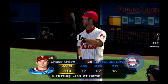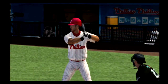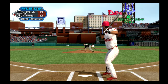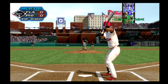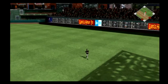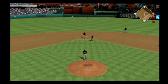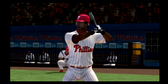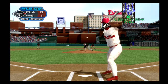Chase Utley will dig in. And as you can see, he's been a much better hitter at home this year. Pause, now the pitch, and he lays off there, 1-0. And he'll throw that screwball to set the pace for an at-bat. Swing and a liner. And it was played on the bounce, a base hit. Ryan Howard will try and get things going because, as you can see, he's just not hitting the ball well this month. Fouled straight back.